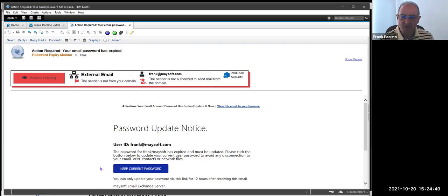So here's a few other interesting ones. These are common password update notices. It allegedly comes from me to myself, I guess. So that's a pretty clear violation. But you get a lot of messages from yourself to yourself, and unless you have an SPF checker, you're not going to be able to recognize these. But with this turned on now, I can quickly identify this as phishing.